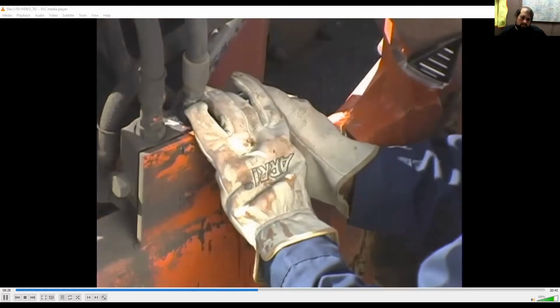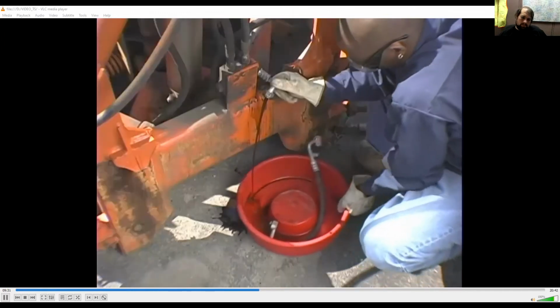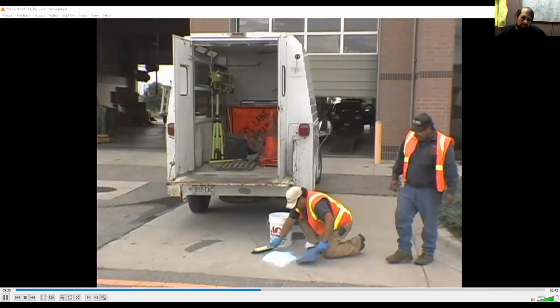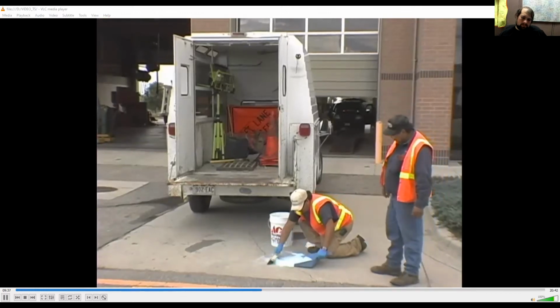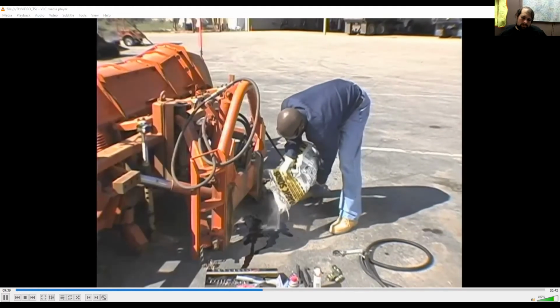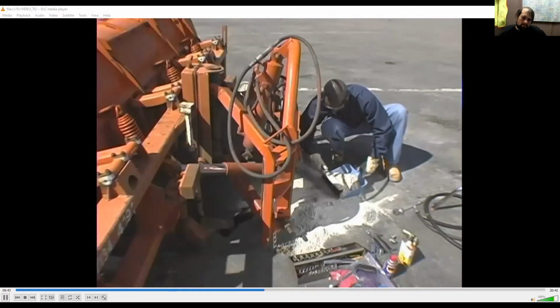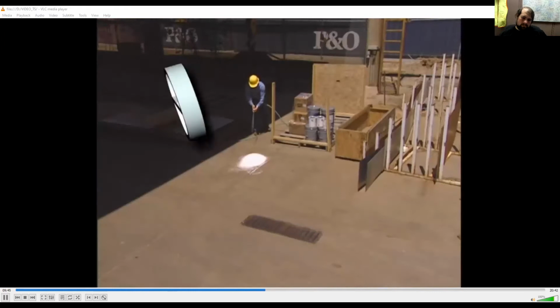If a leak occurs, stop the leak and contain the spill. Use dry cleanup methods like sweeping up granular materials, or for liquids, spreading absorbents, and then sweeping. Never hose down a spill.